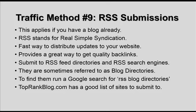So if you Google search RSS blog directories, you may find this site called toprankblog.com in there, and they have a really good list of RSS feed submission sites that you can go to, to save you a lot of time. And you can just go there. It's a really easy process. You could probably submit to a whole pile of them within an hour, maybe 2 hours.